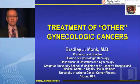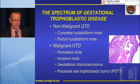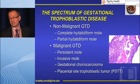All right, so I'm going to try to share with you some broad concepts and obviously share with you and discuss with you some tumors that are not common. I'm going to start with trophoblastic disease.